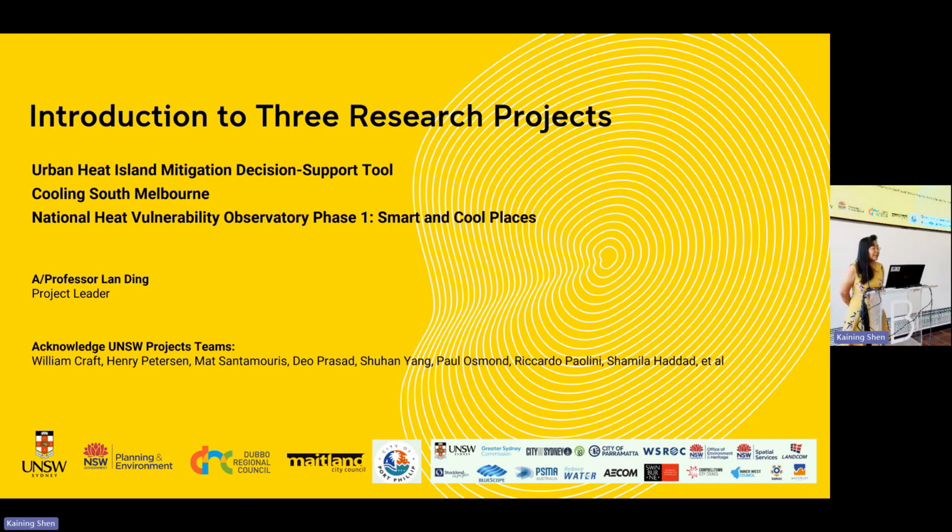First project is Urban Heat Island Mitigation Decision Support Tool funded by Dell's CRC for low carbon living. Second is Cooling South Melbourne, funded by City of Port Phillip. The third one is current large research project funded by New South Wales Department of Planning and Environment, National Heat Vulnerability Observatory, Phase 1 Smart and Cool Places. I quickly go through this project with you.